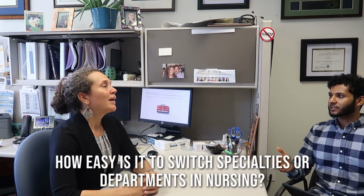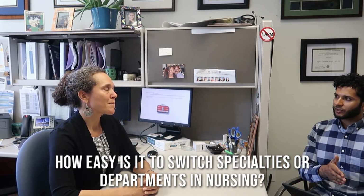And so you mentioned different departments. How easy is it? Because for physicians, you have to do a whole residency, right? Do you have to do different residencies for nursing, or? It's different than with physicians. Yeah, physicians specialize and tend to stay in that specialty. In nursing, there is a lot more room to move around.